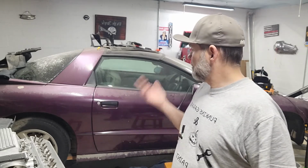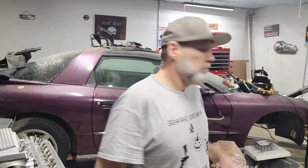It's original. Hell, everything on this car is original except for brakes and tires. I think. Well, I know he was in a wreck. Somebody hit him. So I don't know if that fender is original. Maybe it is. I don't know. Hell, it don't matter.